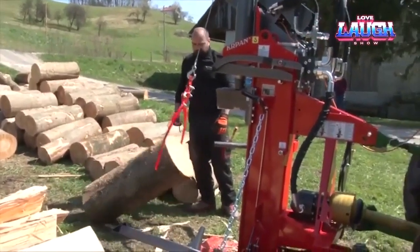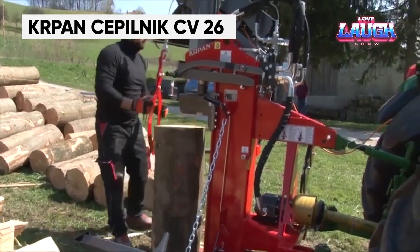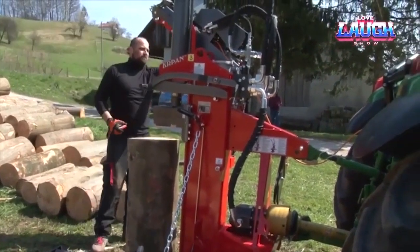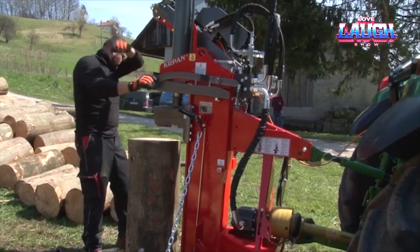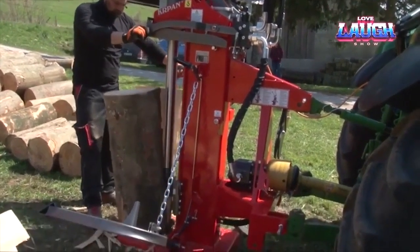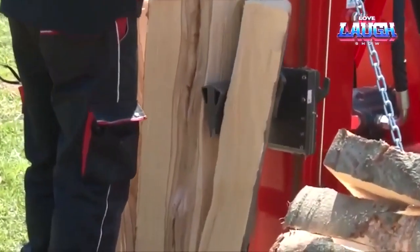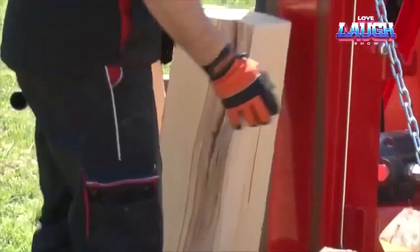Continuing our exploration of forestry innovation, let's delve into the Karpan Kepelnik CV26, a robust log splitter designed for both professional and personal use. This machine simplifies the task of preparing firewood with its powerful splitting force of 26 tons, making it capable of handling even the most challenging logs with ease.